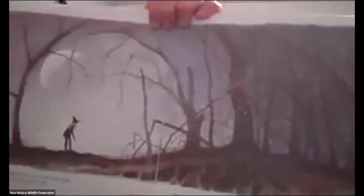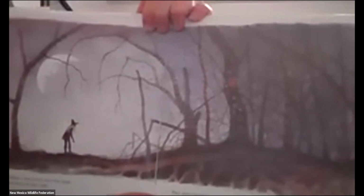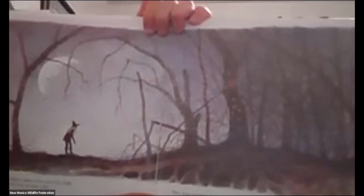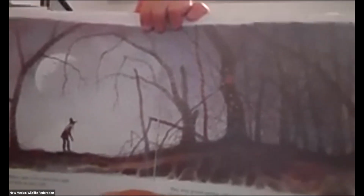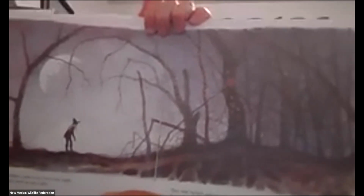How does the tree maker look? You can't see his face, but I can tell even by just looking at his body there that he's sort of sad with what he's looking at. The way his body is shaped and his body language tells me that information. He's feeling sad.